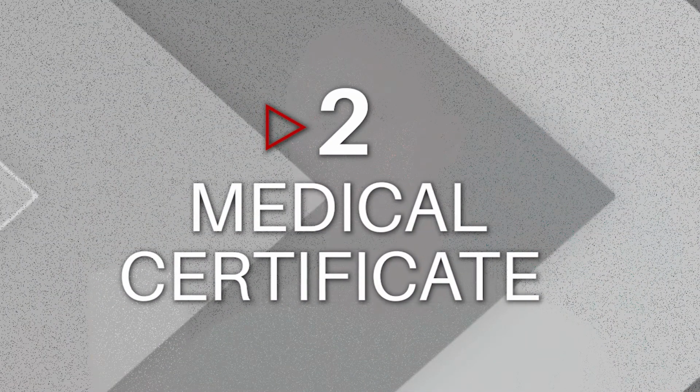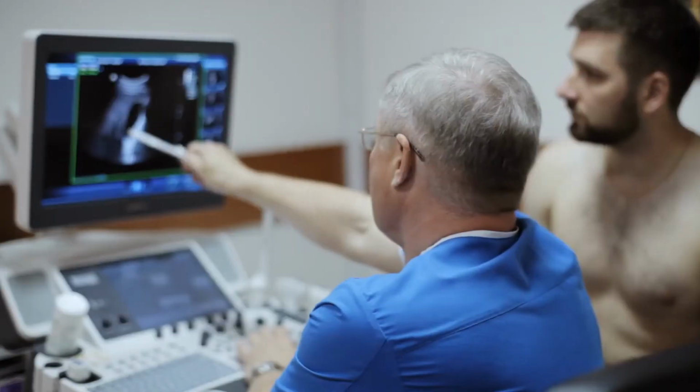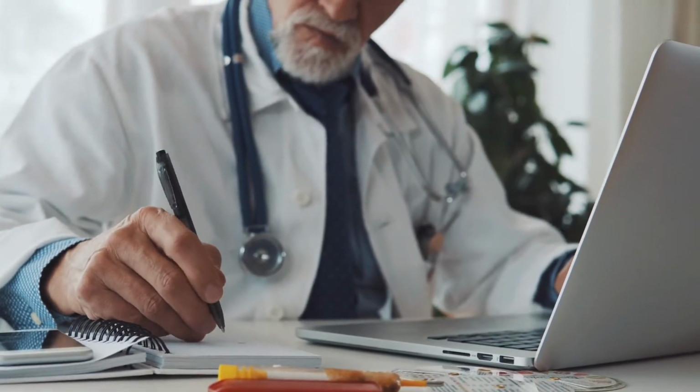Second, you're going to need your medical certificate. This is another document that you're going to need to fly solo, so make sure to get it as soon as possible. In order to get your medical certificate, you're going to need to schedule an appointment with an aviation medical examiner. If you do meet the health requirements, the aviation medical examiner will issue you your medical certificate at the end of the appointment.